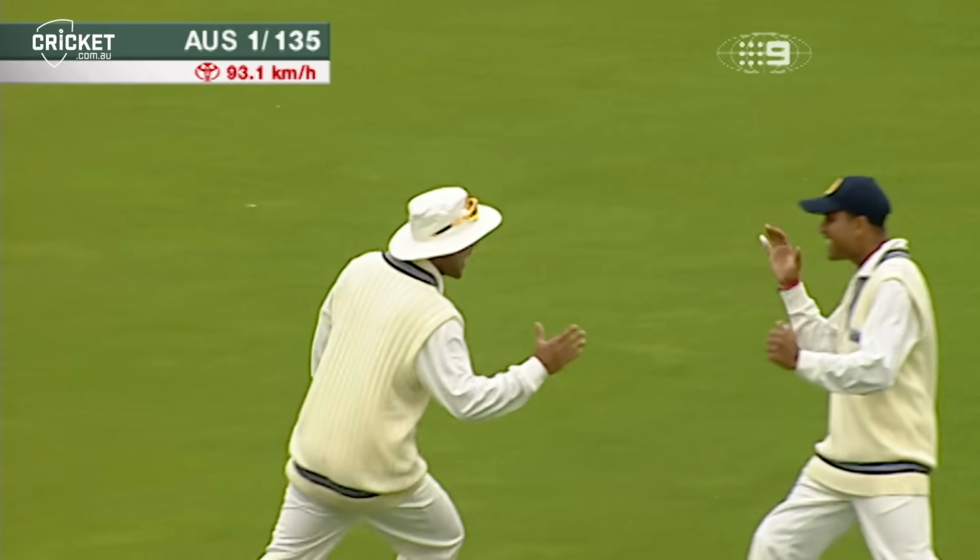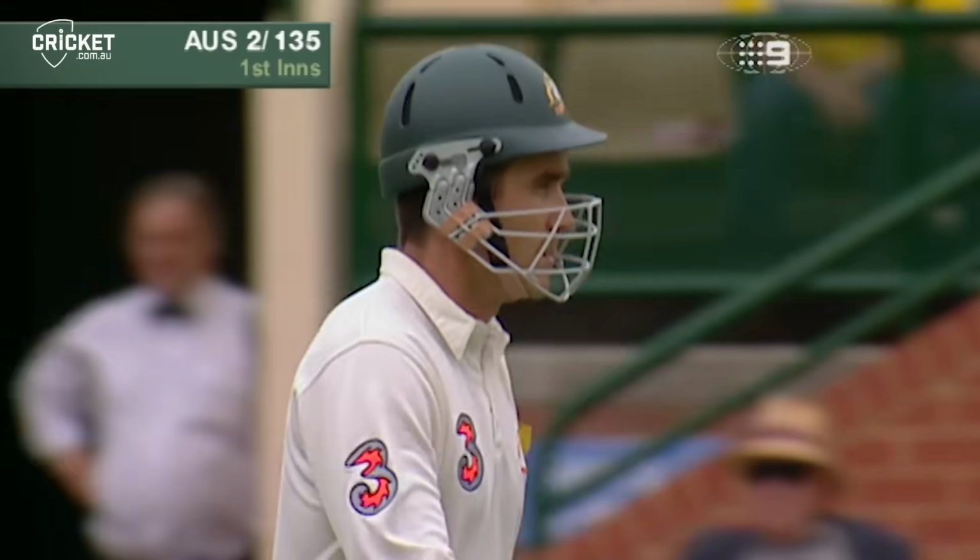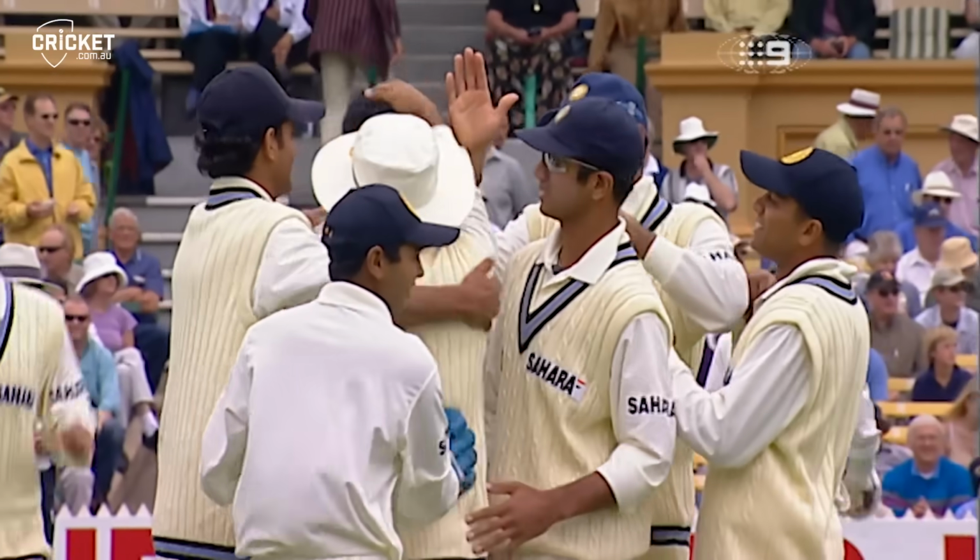Well, that's up in the air. That could well be out. And it is out. And Kumble's got him. Well, he probably asked for the other over. You're right, Mark. And that's why he's a great competitor, Anil Kumble. And he's got his man just before lunch.